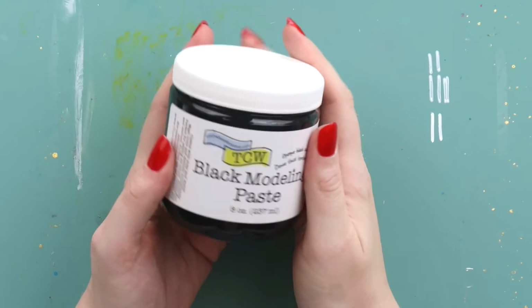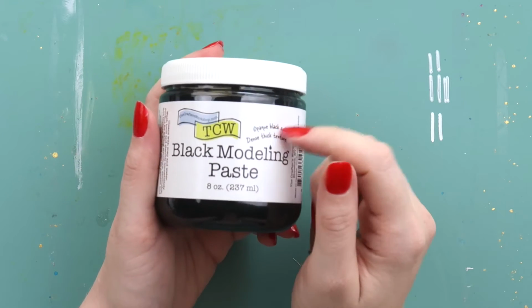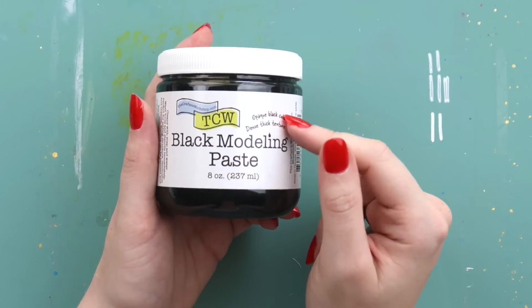This isn't from Eckersley's. I don't know where I got this from, but it was with all of this haul of things. I think this was actually from my local scrapbooking store, which has since gone out of business, but I'm sure you'd be able to find it online if you wanted to.